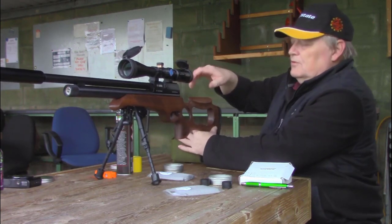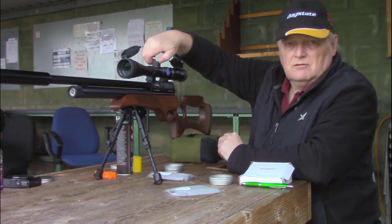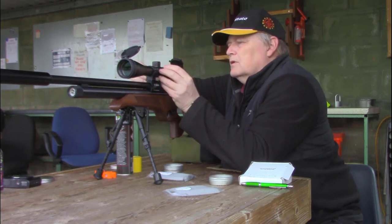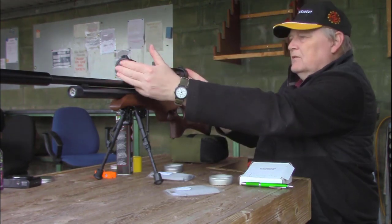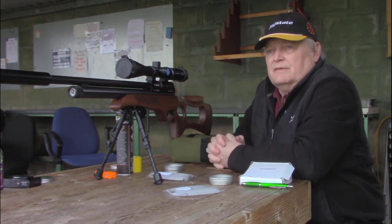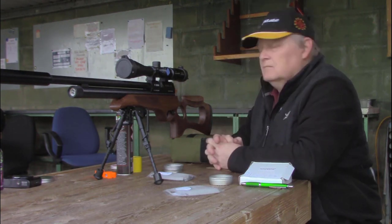Not too much difference. Okay, so what I'm going to do now, I'm going to go across to my retail rifle, which has got a polygon barrel on it. We'll see if that suits the slugs any better than this one. Might just mean it don't like them at 40 yards. Okay, we'll get it with the next rifle then.